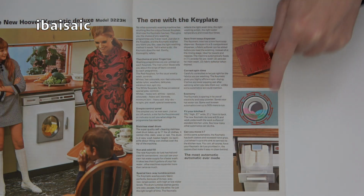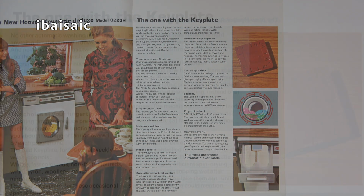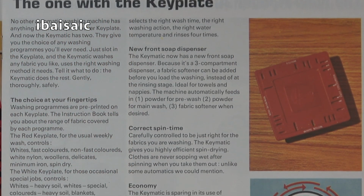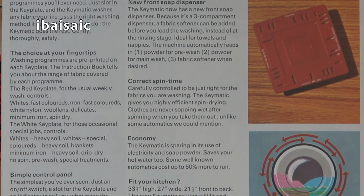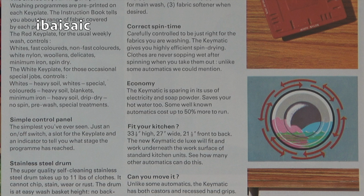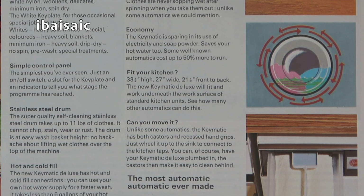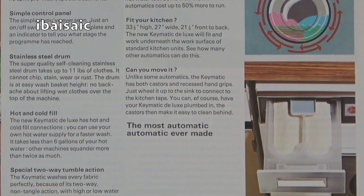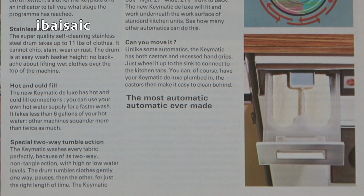On this page we can learn all about the fabulous Keymatic Deluxe. No other automatic washing machine has anything like the unique Hoover key plate, and now the Keymatic has 2. They give you the choice of any washing programs you'll ever need. Just slot in the key plate and the Keymatic washes any fabric you like, uses the right washing method it needs. Tell it what to do, the Keymatic does the rest, gently, thoroughly and safely.